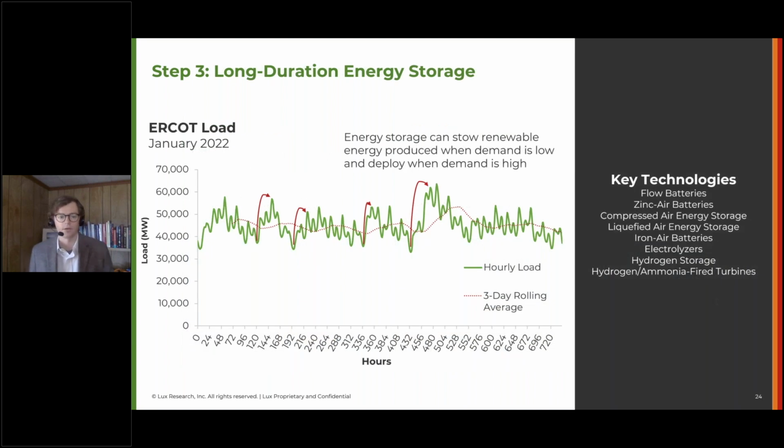And finally, we have long duration energy storage. I mentioned we've already deployed a lot of 4-hour systems today. In the future, as we once again revisit this month of ERCOT load data, if we look at peak load, in the preceding days or hours before that, there were opportunities where load was below that 3-day rolling average, where they could have, in theory, been charging up a battery to dispatch, essentially lowering effective net load. Again, that lowers the likelihood that you don't have enough generation to meet demand and improves those ELCC curves. Now, there are a lot of technologies that can be deployed for long duration.